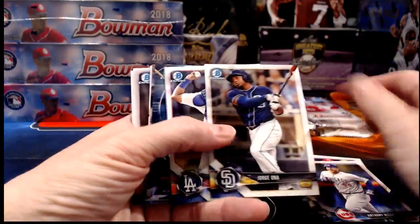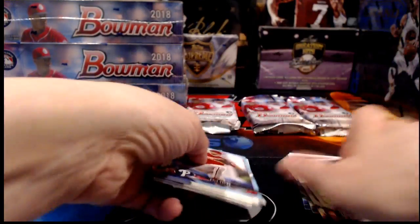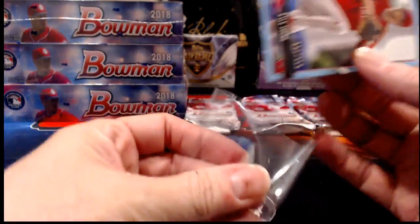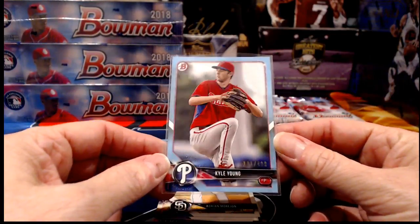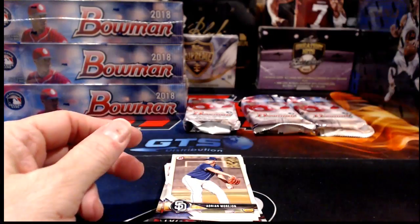And just as an FYI, most of you probably know this, but in case somebody doesn't, I always have at the bottom of the listing description the information about what's being opened. It's usually a cut and paste directly from the manufacturer that describes the product and tells you exactly what to expect in it. This is Kyle Young to $499 for the Phillies.